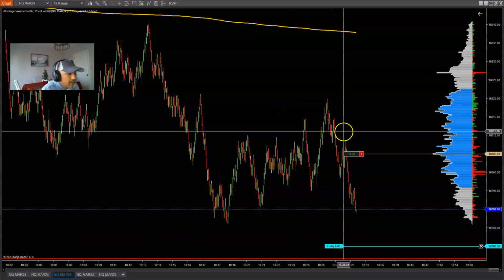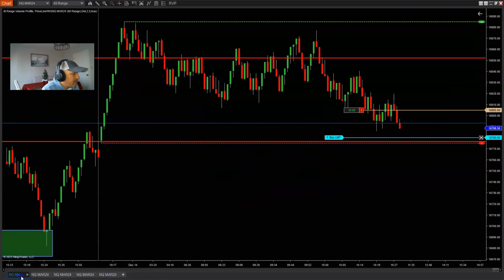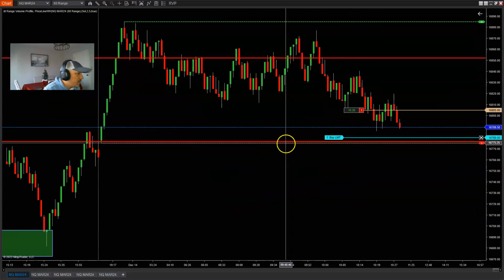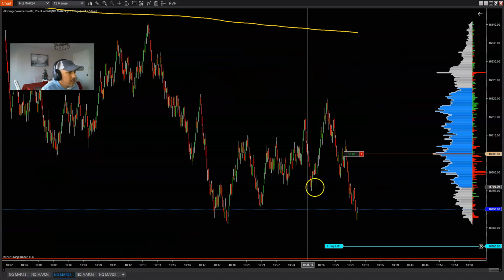It could pull back here. I know it can. So I may need to scale on another contract, but I'm looking to aim for the area of demand down here off of the higher time frame 60 range chart here.